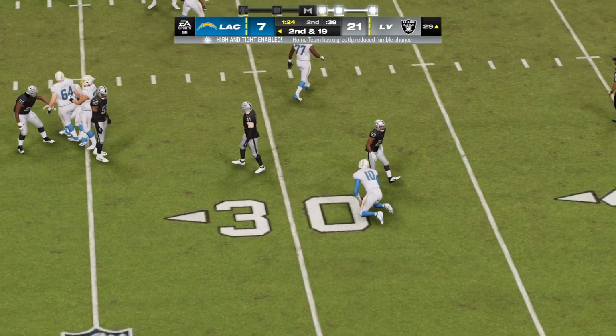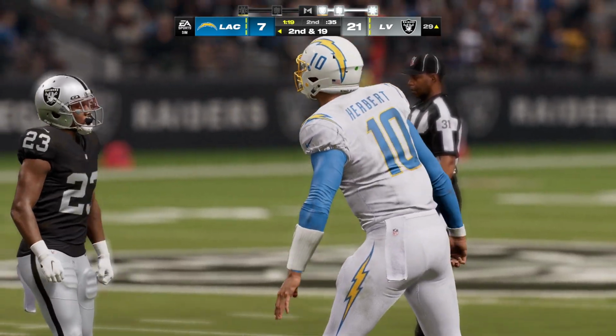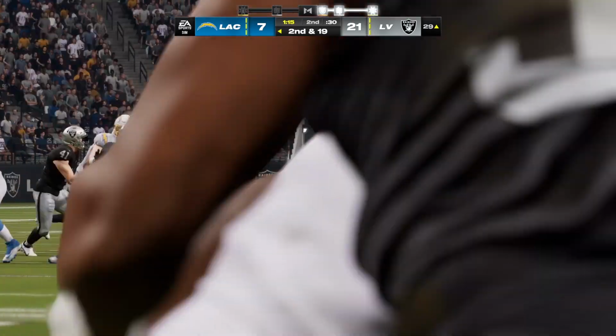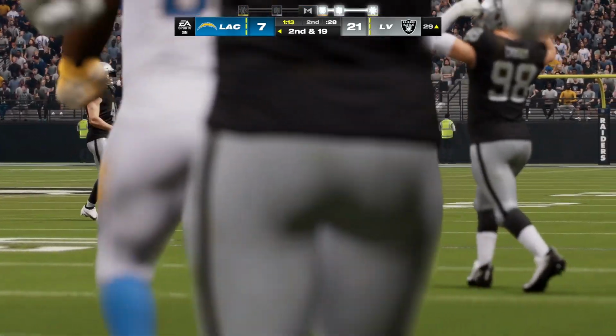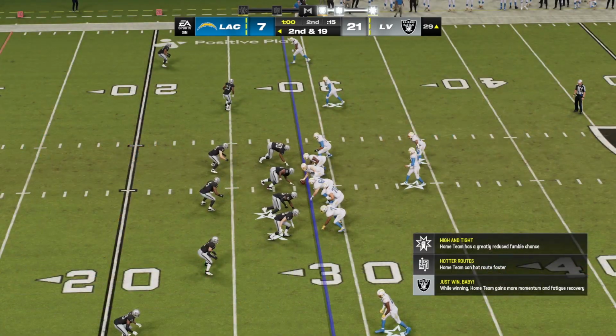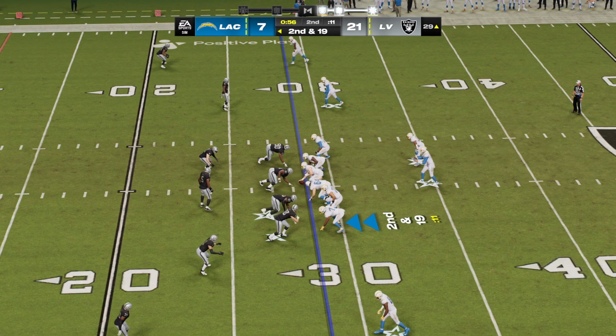Nowhere to turn this time, and he goes down. Sacked back at the 29. They dial up the corner blitz that time, and it delivers to the tune of a 9-yard loss. Well, that's a big defensive stop there, and it takes away a lot of the momentum from the offense coming off that big completion the prior snap. Give big credit to the defense for bouncing back.